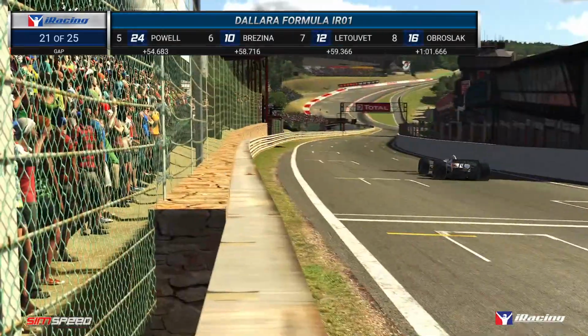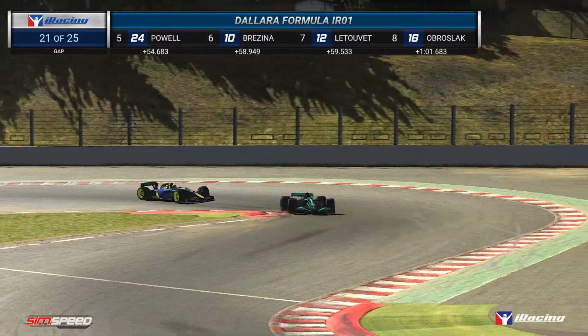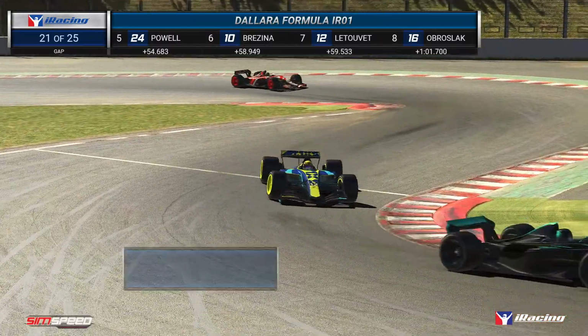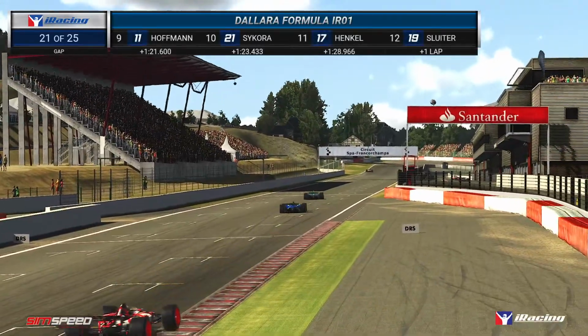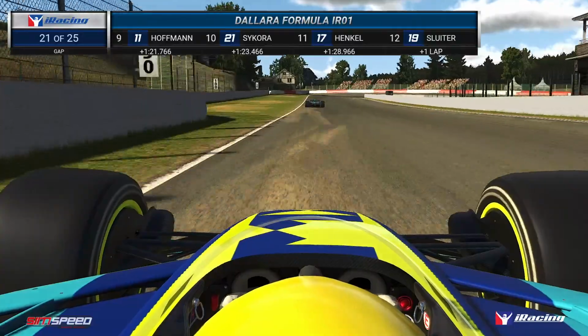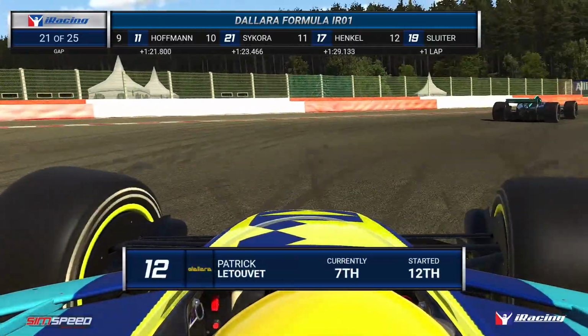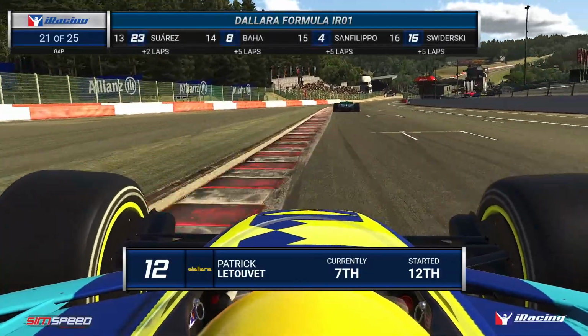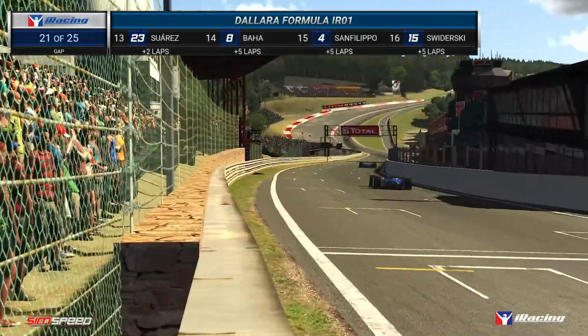Oberslack dropping 2 places then to Brezina and Latuve, who find themselves now going into the final couple corners here. This very tricky chicane off camber through the second part, which always makes it difficult to put that power down as early as you like. But really, the big key to this race has been all about netcode. I have not seen it in iRacing in an event like this so bad in my life before.